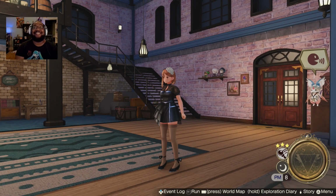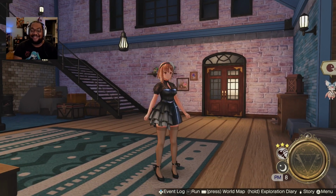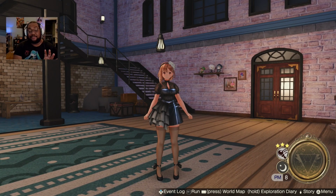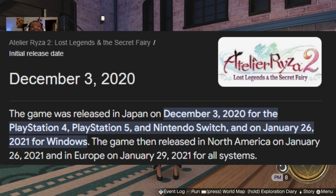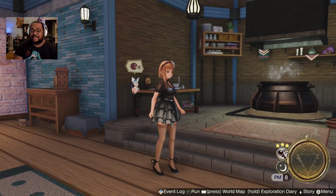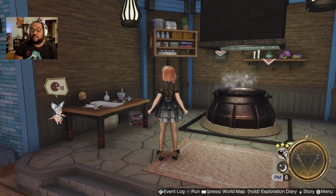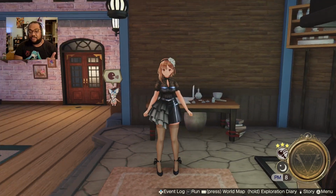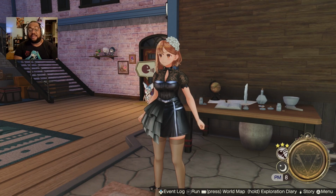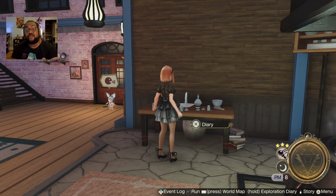Ryza 2 is like still, I think somehow visually and music wise, this game is making me kind of tear up. I'm not gonna lie. I love the Ryza Trilogy so much. Ryza 2 first released on December 3rd of 2020, and the fact that this game came out a year later and was still able to improve so much on what Ryza 1 did, from just visuals, gameplay, to openness and freedom of being able to explore so many options, be able to swim, is crazy.